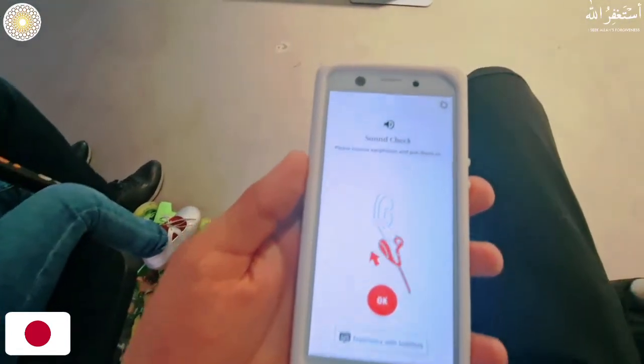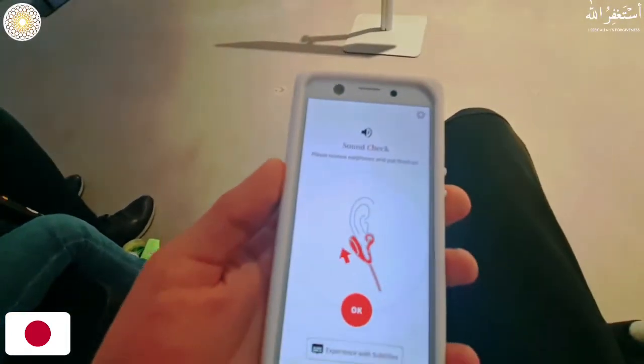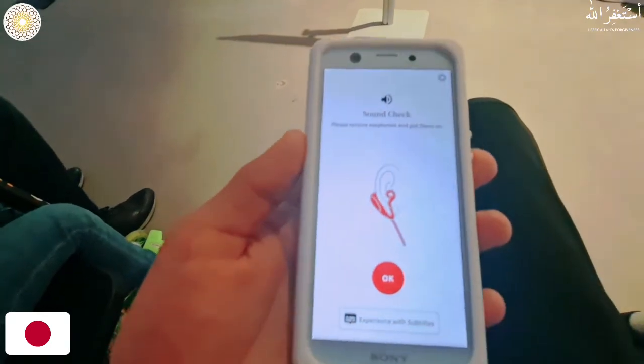They give us these devices in the Japan Pavilion, so let's experience what they're going to present us in this one.